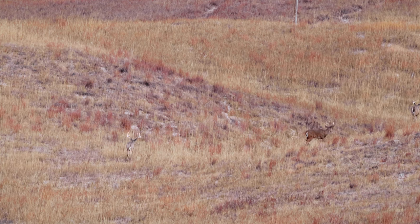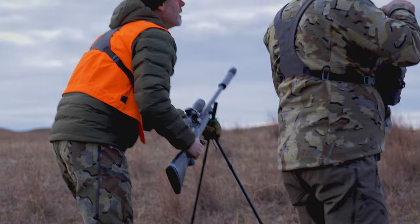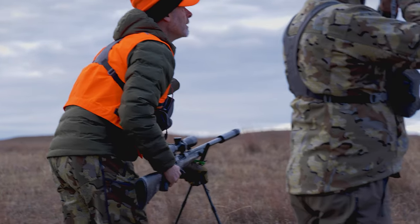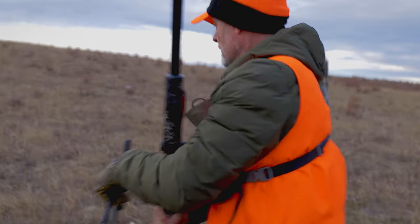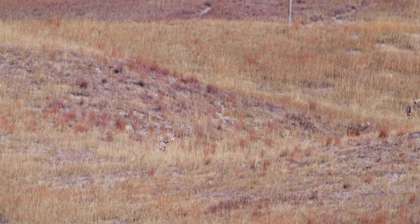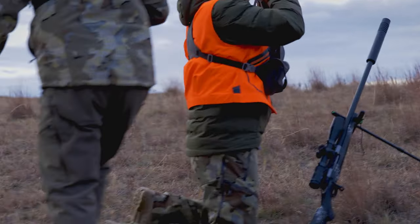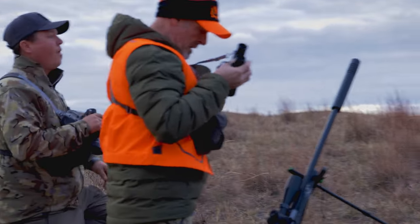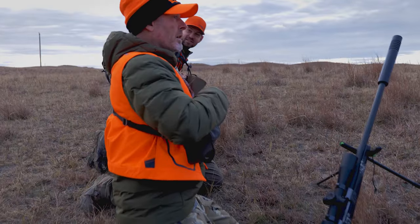In Nebraska, you can choose to fill your tag on either whitetail or mule deer. Dan has shot a lot of mule deer out here, and when he sees a nice whitetail, he just cannot pass it up. We started to stalk this whitetail, and we drove to close some distance. Holy crap. Hey, someone's got a piece of it here. Dude, that looks like a slammer deer.